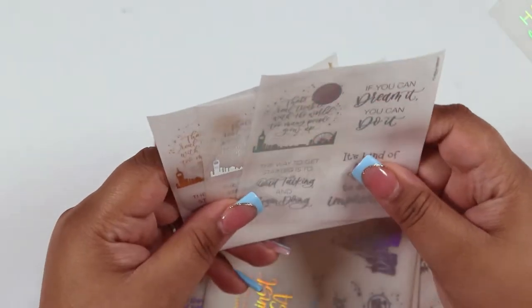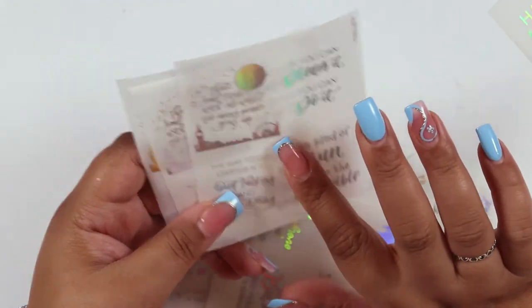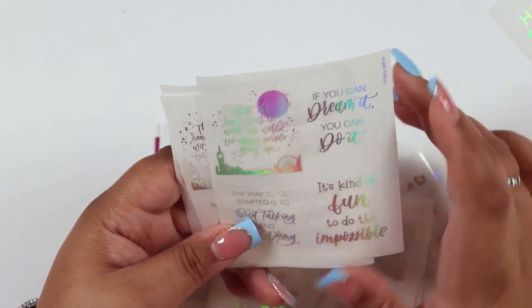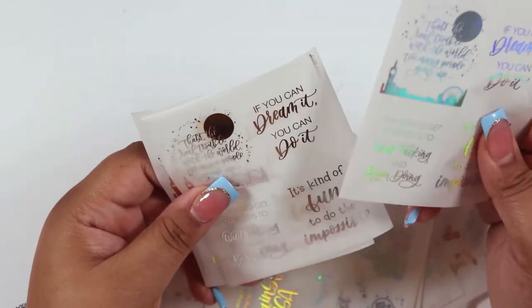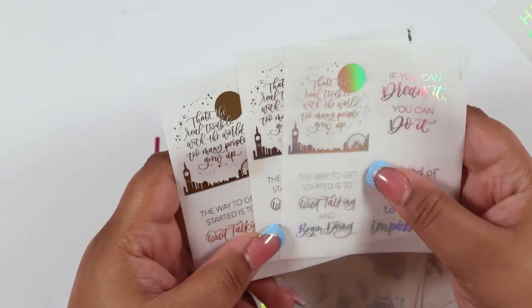Then I got some Disney quotes. So it says, if you can dream it, you can do it. It's kind of fun to do the impossible. That's the real trouble with the world. Too many people never grow up. Too many people grow up, I mean. And the way to get started is to quit talking and begin doing. I love that quote. So yeah, I have them in hollow, gold, and silver.